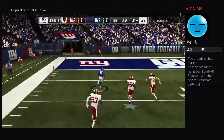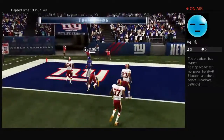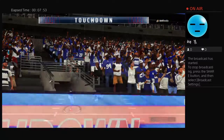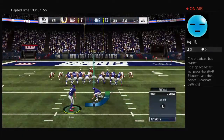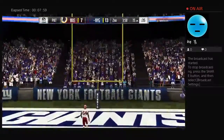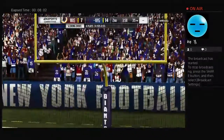There goes Sterling Shepard, and all the way in. Touchdown, New York. Sterling Shepard with his 2nd touchdown here in this first half. And the Giants are in for 6.